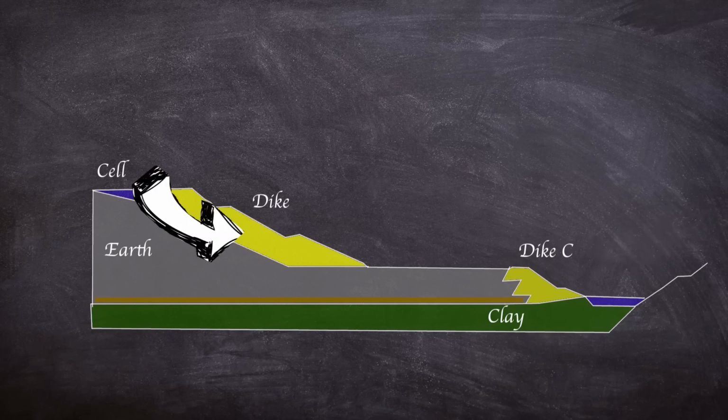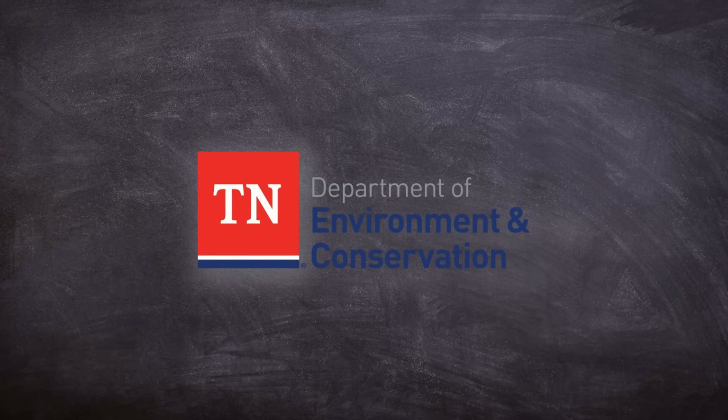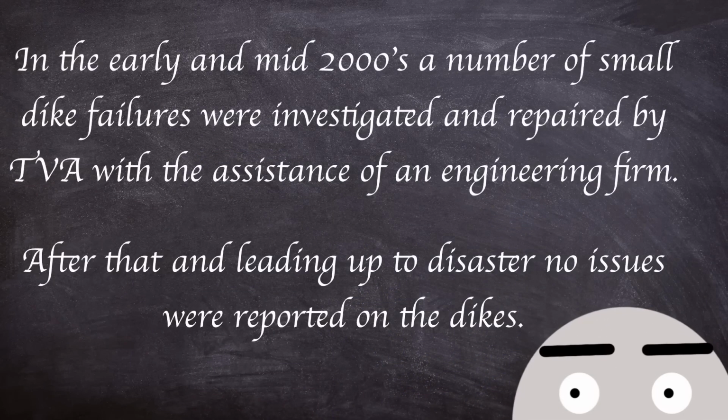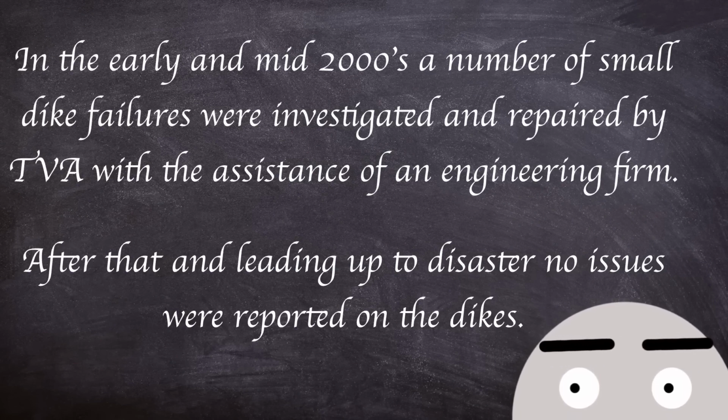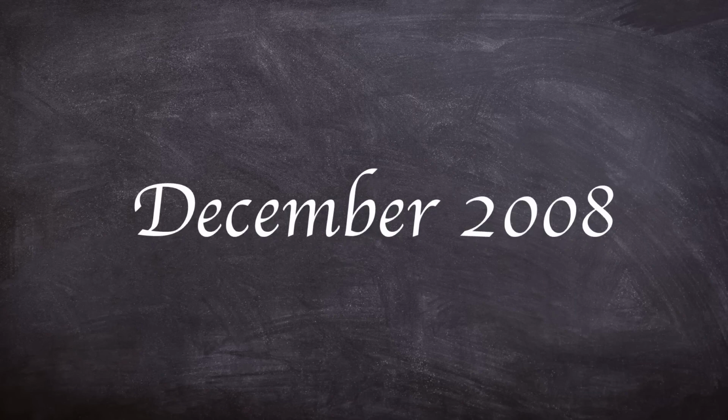Dikes were then stacked on top of each other on top of the previously sluiced ash materials. To maintain safety, these dikes were visually inspected by workers daily and more in-depth surveys were undertaken by engineers yearly. In between the daily and yearly inspections, quarterly checks were undertaken by the Tennessee Department of Environment and Conservation. In the early to mid-2000s, a number of small dike failures were investigated and repaired by TVA with the assistance of an engineering firm. After that and leading up to the disaster, no other issues were reported on the dikes. This leads us to the disaster in December 2008.